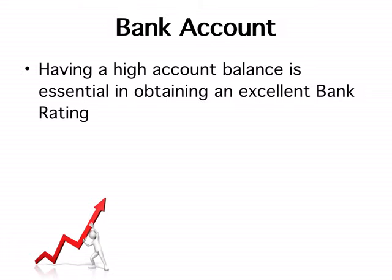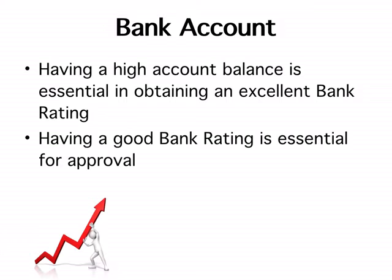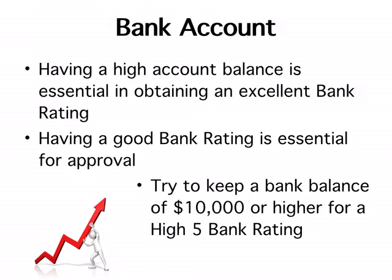Having a high account balance is essential in obtaining an excellent bank rating. Having a good bank rating is essential for approval on bank loans. Try to keep a bank balance of $10,000 or higher for a high 5 bank rating.